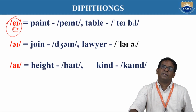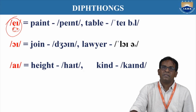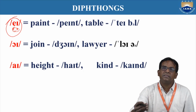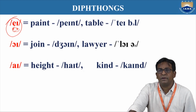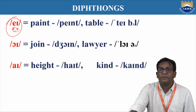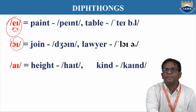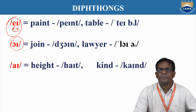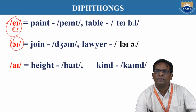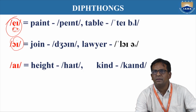This is the only thing we are missing here. If anyone is able to produce exact diphthong sounds, it's not a big deal to speak acceptable English language. See this one? Oi. This is oi. What is it? Join. Not a giant. Okay, join.